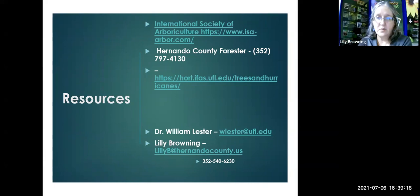Right. And Dr. Lester mentioned the forester position is open at the moment, but you can always call Hernando County Forestry. Here's the number, 352-797-4130. Ask them, do you have a forester? Can I talk to them about the trees at my house? And like I said, they have been known to come out and evaluate. They're not going to take your trees down, but that might be good to know, because they don't stand to earn any money from telling you the trees need to come down. They're going to give you an honest answer.